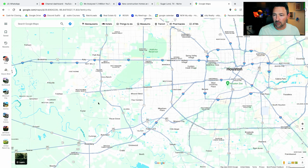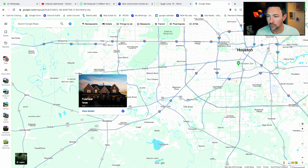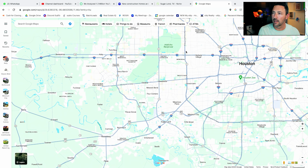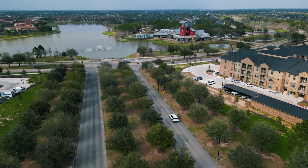So to start, we really have to focus on Fulshear. So I used to call this Fulshear, and I got just destroyed in the comments. Again, you have the West Park Tollway, so this is great. You know, now you can zip in and out of downtown. It can get you to the Beltway quick if you need to head up to the north. So with Fulshear, this is where we're seeing the majority of the growth.